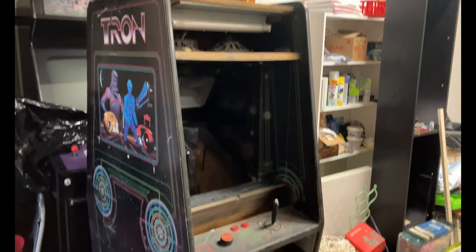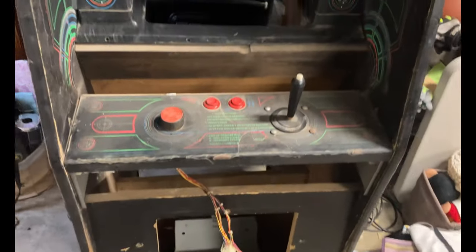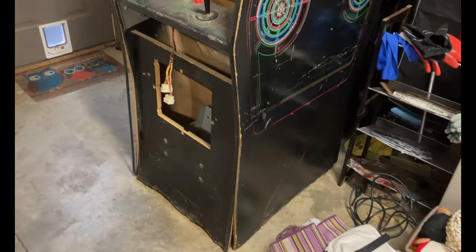Okay, it's home, it's in the garage. It stayed in one piece, sort of. As one piece as it started out, anyway. And before long, I'll start the restoration.